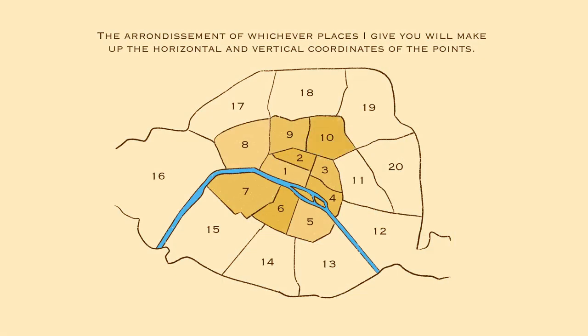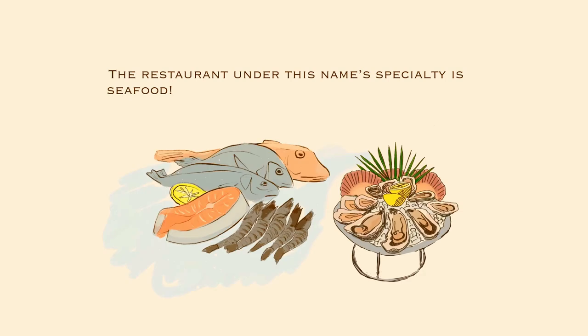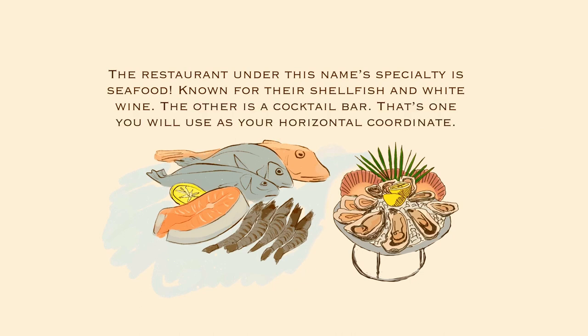Before getting into it, remember the same logic remains as the last two episodes. The arrondissement of whichever places I give you will make up the horizontal and vertical coordinates of the points. On y va. The first place actually has two locations. You will only need one. The restaurant under this name specialty is seafood, known for their shellfish and white wine. The other is a cocktail bar. That's the one you will use as your horizontal coordinate.